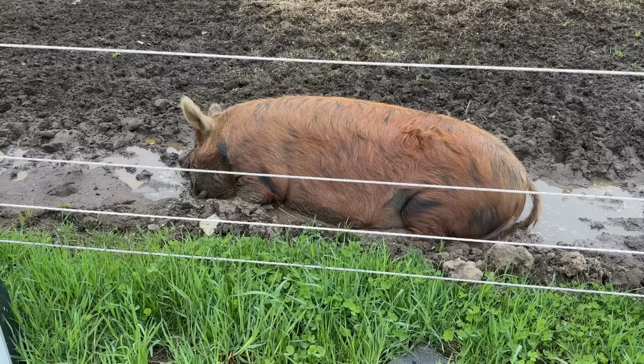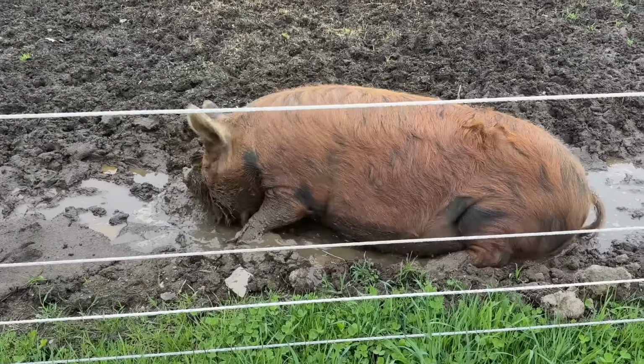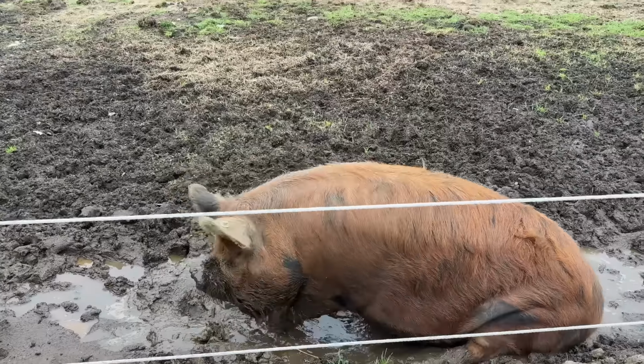You have this whole place and you're gonna go right there and take a mud bath. That's gross. I know, that's what pigs do. Look, you have all that pasture right there.